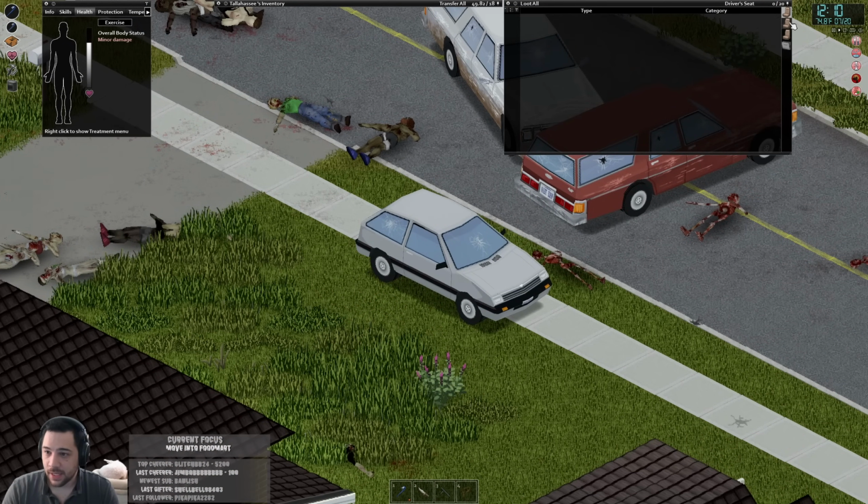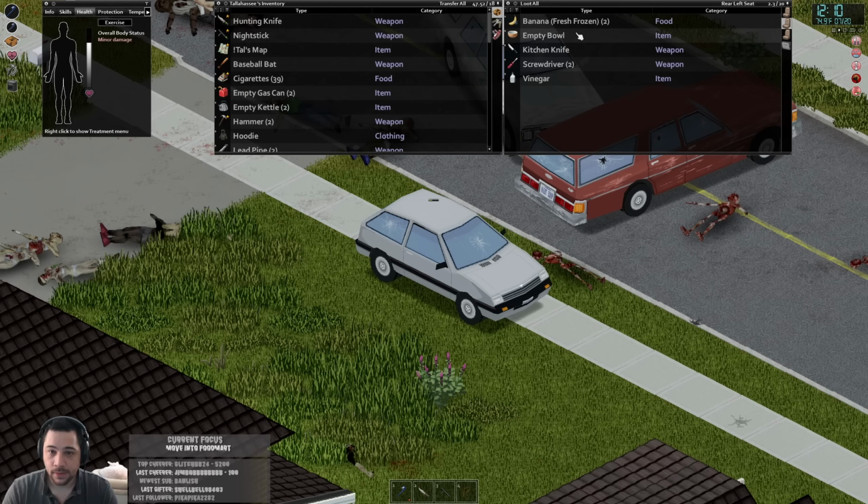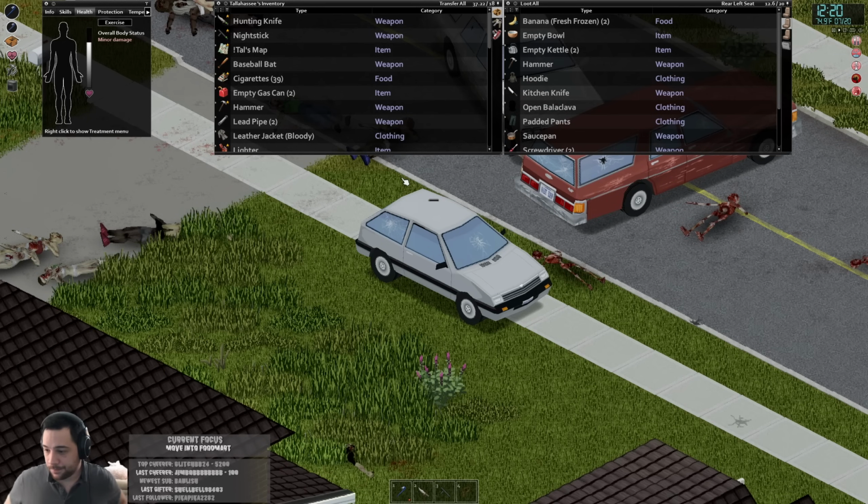So let's start filling this thing up. I'm going to fill the back seats first. Rear left. Oh, not my bananas. Some of these things I probably don't need, like the kettles or whatnot, but whatever. Everything must go. It is moving day.